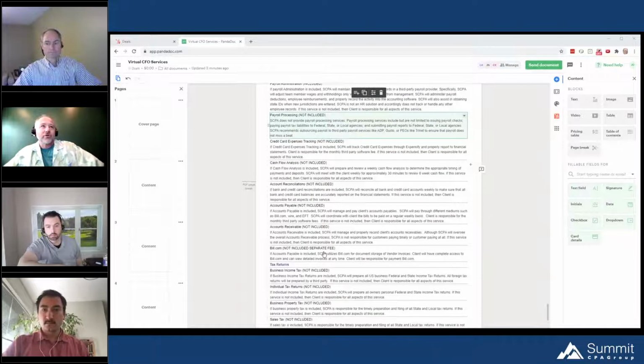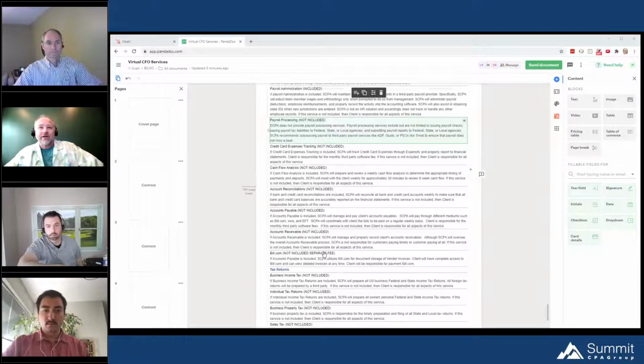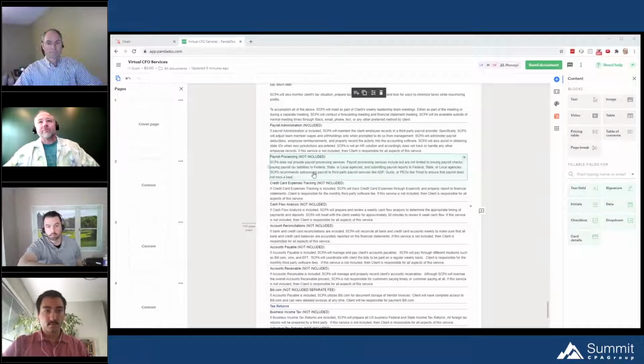Again, so there's no confusion at all, because you don't want confusion, especially at the onset of an engagement, and you don't want confusion down the road when the client thought you were doing payroll processing in some form and you'd never done it. A month in, you hadn't done any of that, hadn't sent their payroll reports in or whatever. You don't want that confusion either. So it's important to list what you do and don't do. Yeah, we learned that the hard way.